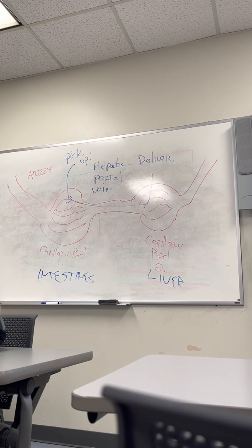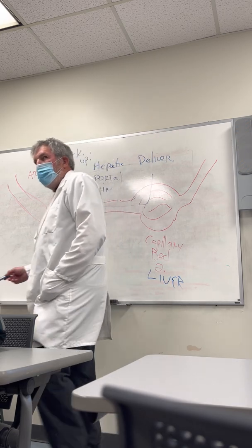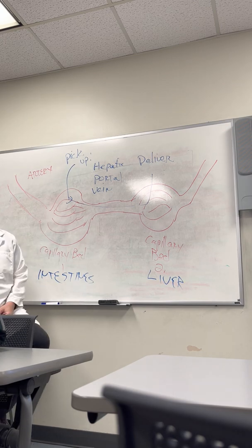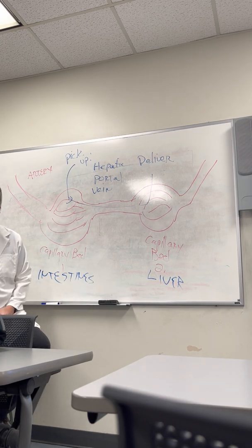Which means that we are picking up stuff from the intestines and transporting it directly to the liver. So the liver gets the first crack at everything you eat. It's going to see it before everything else sees it, so that the liver can remove some toxins, for example. It's your major detoxifying organ. Are you sort of familiar with that? It detoxifies compounds. It can help to remove excess glucose and store it as glycogen, all those things.